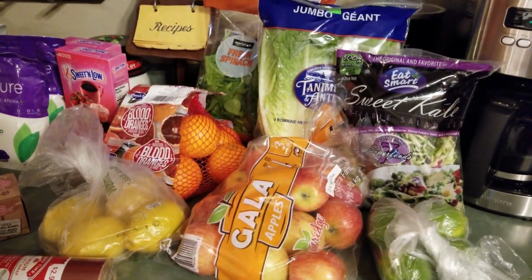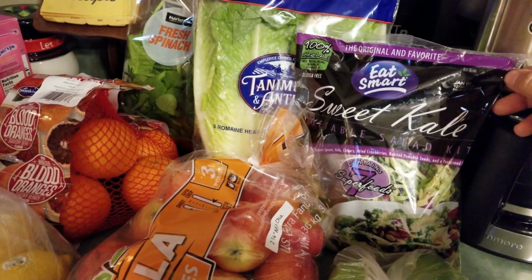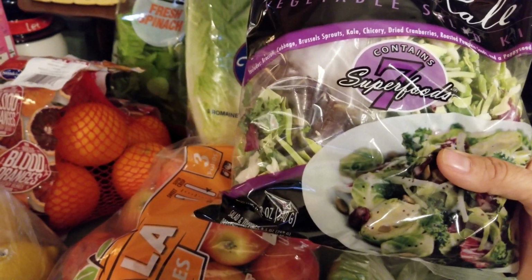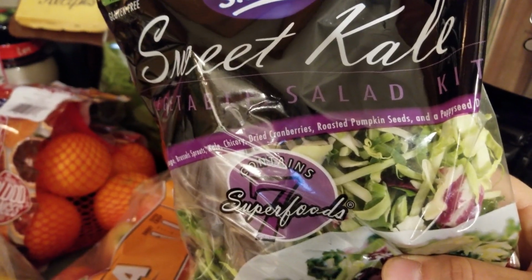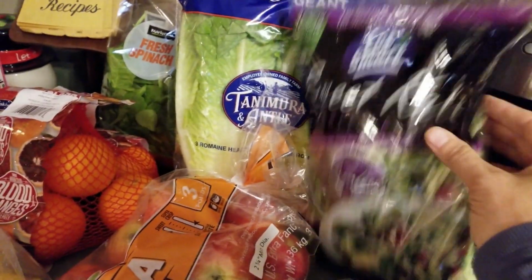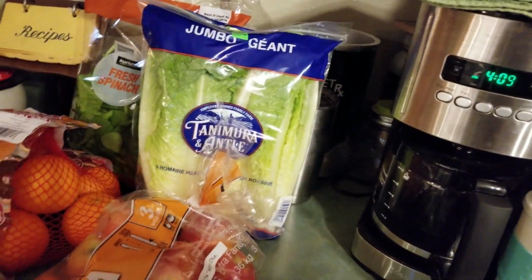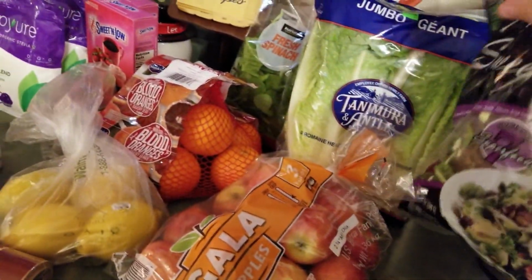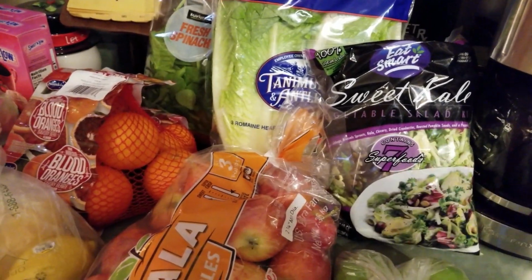So for the food portion of this video, I went ahead and grabbed a salad kit. Sometimes these work well. I got the sweet kale vegetable salad kit. I believe it has broccoli, cabbage, Brussels sprouts, kale, chicory, dried cranberries, roasted pumpkin seeds, and a poppy seed dressing. This is pretty good, and it's easy, and you can make this into however many portions you want. I believe I tried to stick with the portions on the back. So 1 cup, 4 servings. So I usually do 3 containers, I think. Increase the serving just a little bit. Make 3 servings out of this bag for lunch.